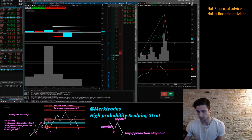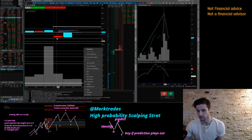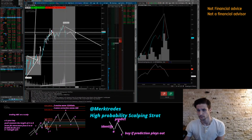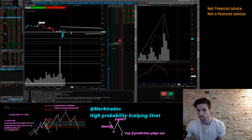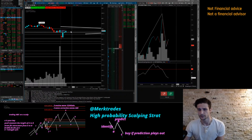And now we're going to look for a push down on the SPY. We're running out of volume. There's more sell pressure. I think it'll come down. Might regret it, but we'll see in a second.